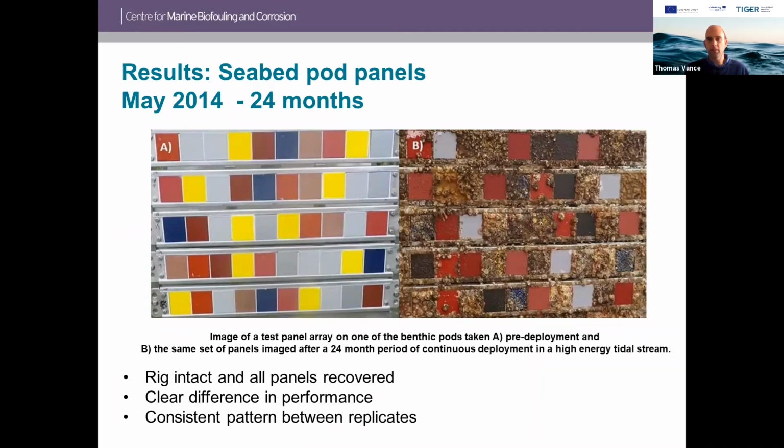But once we started delving a little bit deeper and looking into the coatings in a little bit more detail, actually the selection procedure had a few more elements to it which weren't all immediately obvious. So first of all, we got everything back, which is no mean feat in that particular site. There was a clear difference between performance. And we were pleased that there was a consistent pattern between the replicates as well. So I'll go into that in a bit more detail.